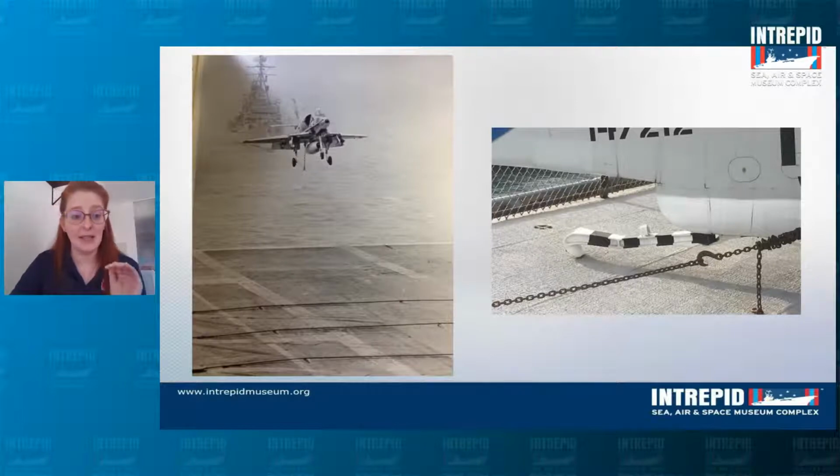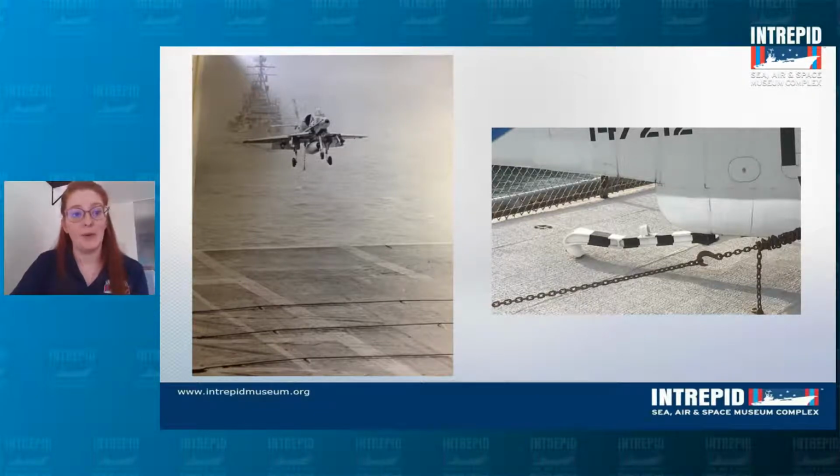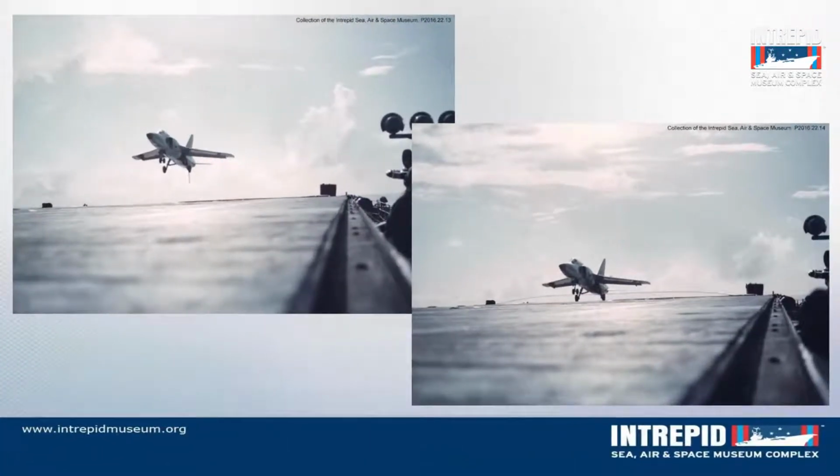They would come in, and I forgot to mention, the Intrepid was also going about 40 miles per hour at this time. So the Intrepid's moving, you've also got waves, it's rocking back and forth, and these pilots are trying to land on board as well. And so here's another picture. As you can see, that tail hook coming down. It's a little bit difficult, but there's that arresting cable that it's managed to hook onto.